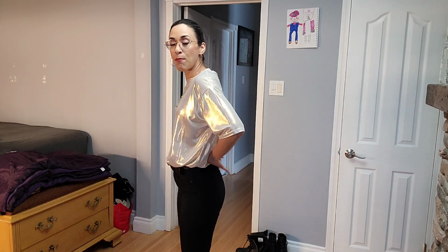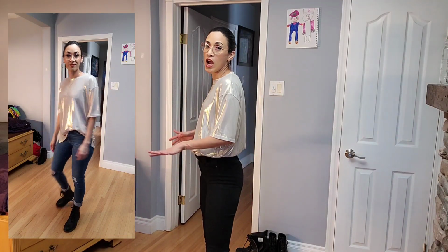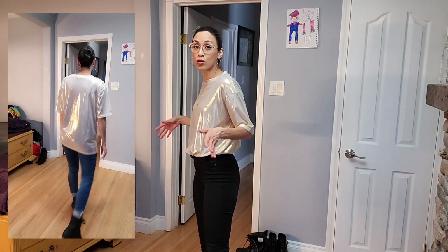So this is how I like to wear the t-shirt. I feel like this is the most flattering on me. So I just tuck it in my pants and then just pull it out. I tried tucking it just in the front, but because the t-shirt is so big and it also has some slits on the side, I felt like it looked really weird. I've also tried tucking it in just on the side, and I also didn't like how that looked. So this is pretty much how I would tuck it in every single time.